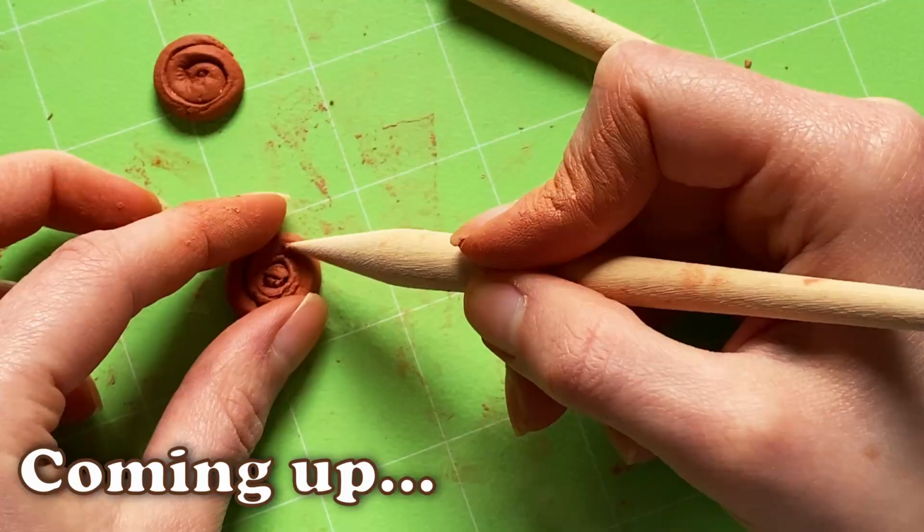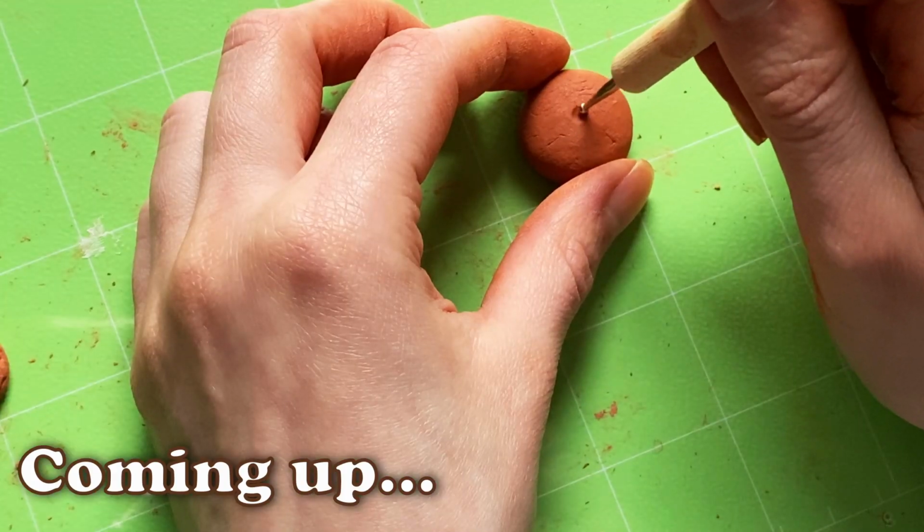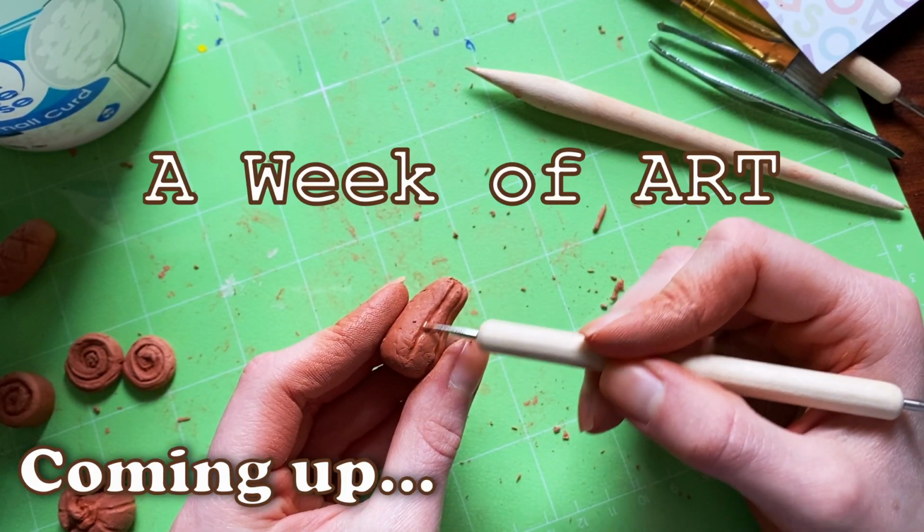I've also been feeling a little bit overwhelmed with social media in general, so I took a creative break last week to just make stuff. So without further ado, here's a week of art.